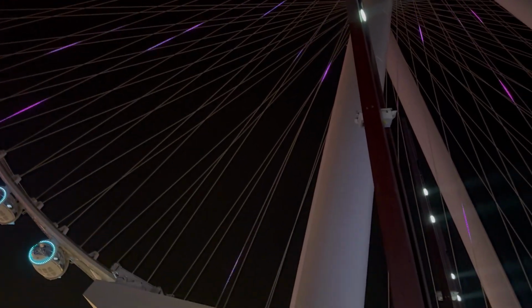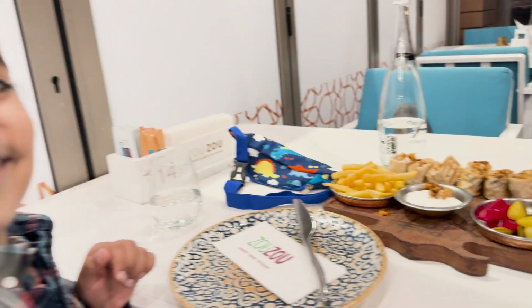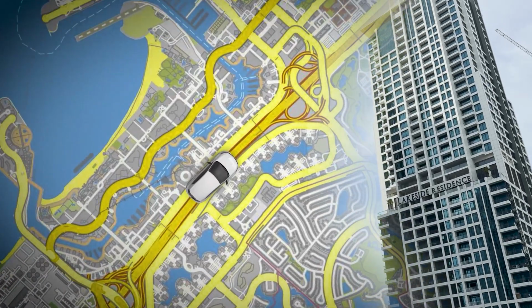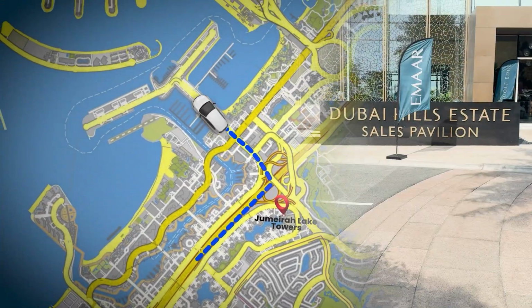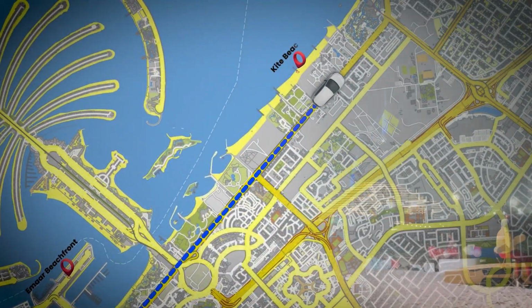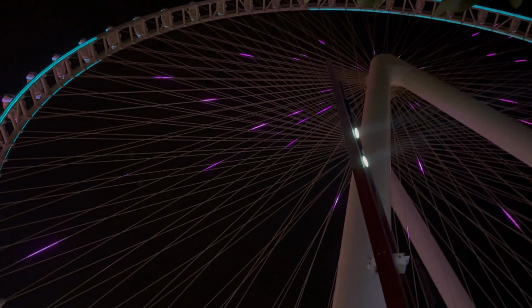These capsules are really big actually. So we ordered Lebanese food at Blue Water. And this video will talk about our experience exploring JLT community. Then we went to the topmost builder of Dubai, EMAAR, very well known. We explored JBR Beach. We went to Kite Beach. We talked about the driving experience. I'll share my experience about the insurance, the ROI, all those numbers. So this is our day 2 in Dubai.